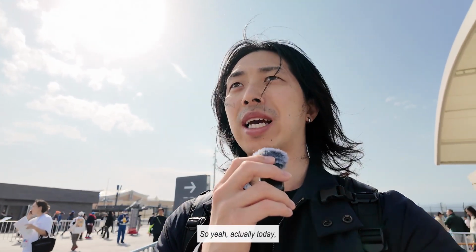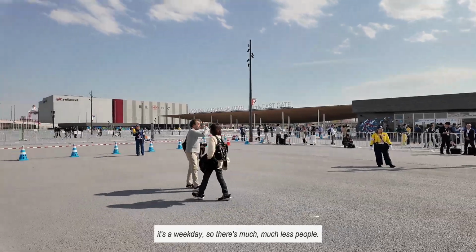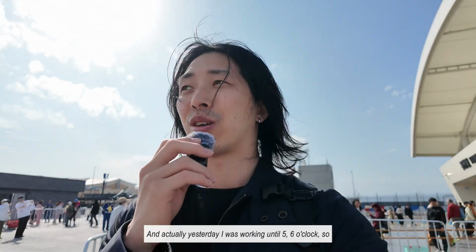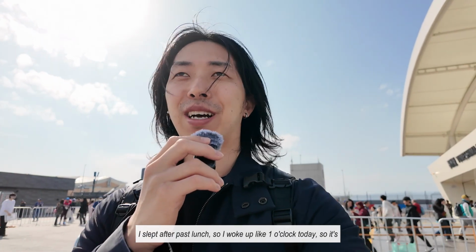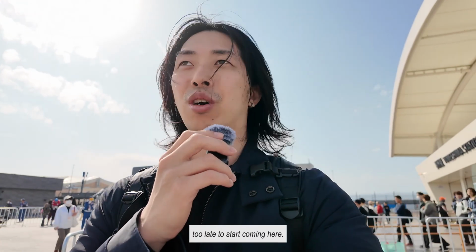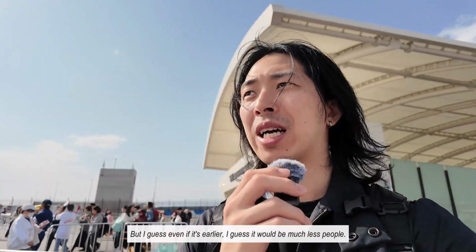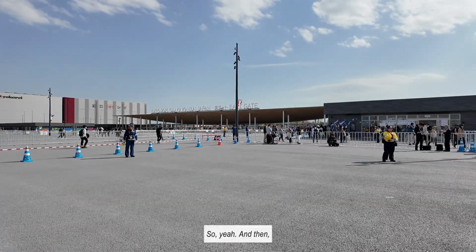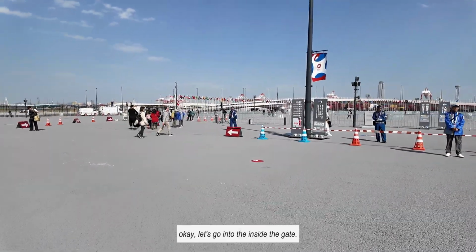Actually today it's a weekday, so there are much fewer people. And yesterday I was working until 5-6 o'clock, so I slept after lunch and woke up around 1 o'clock today. So it's too late to start coming here. But I guess even if it were earlier, there would be much fewer people. So let's go inside the gate.